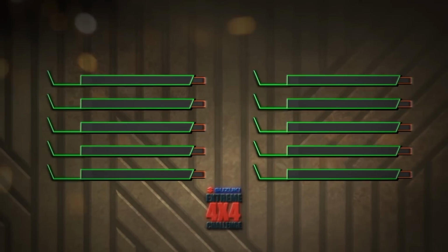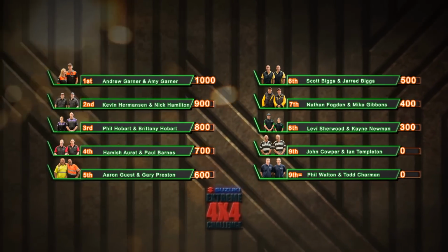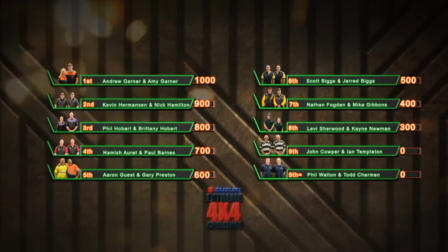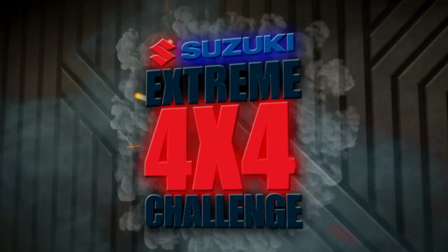So topping course 5, it is Andrew and Amy Garner with the 1,000 points. Kevin Hermison in second, and in third place, Phil Hobart. Fourth place, Hamish Arrett. Course 5 means we're at the end of part 1 of the program, and in first place, it's Andrew Garner. Second is Aaron Guest, and in third, Kevin Hermison. Fourth place, Hamish Arrett, and in fifth, it is Phil Hobart.